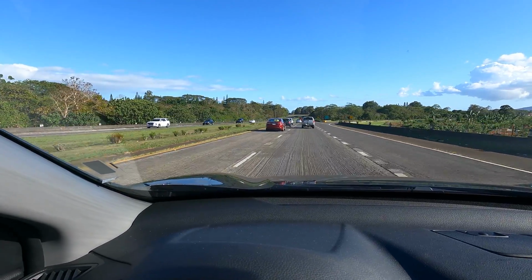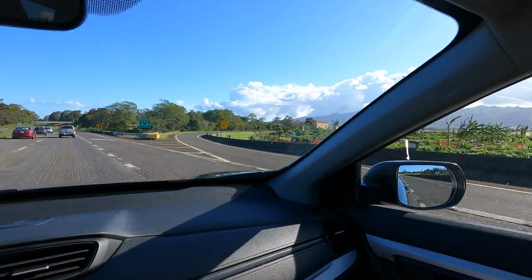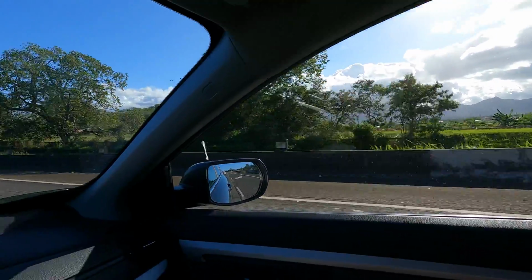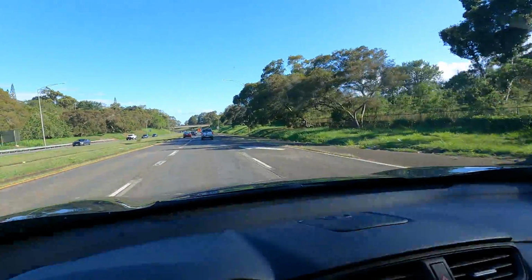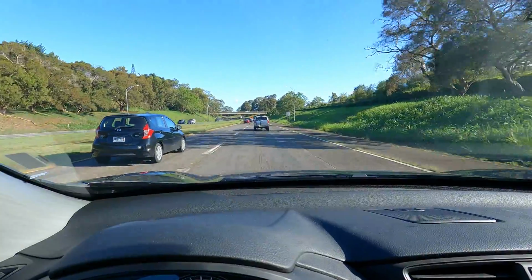Here was the exit into Wahiawā, to the left. We have the big army base here, and we say goodbye to that. And we are down here on the freeway.